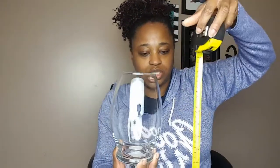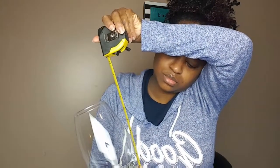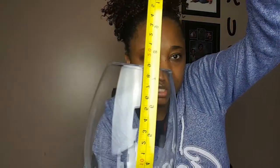For that, look at the shape of this vase again. Let me pull it back up. And let me see how tall it is for you. Get my tape measure. So it is, what is that? Almost 8 inches tall. It's not bad for $1. And I'm almost finished. This is a huge haul here.